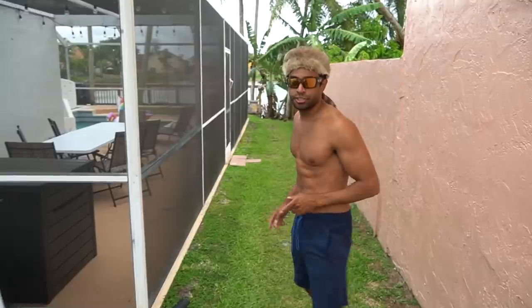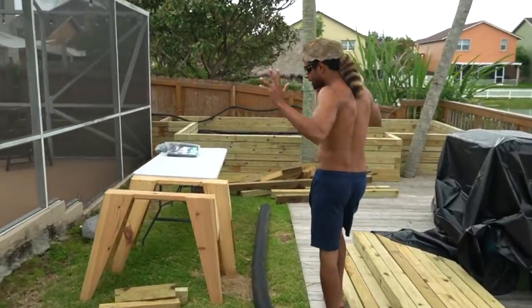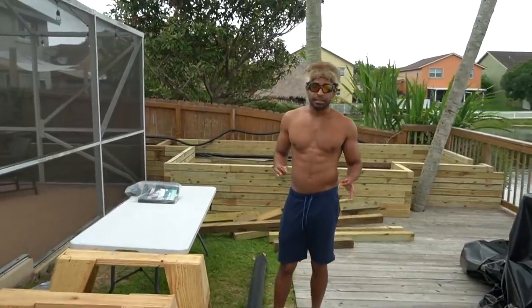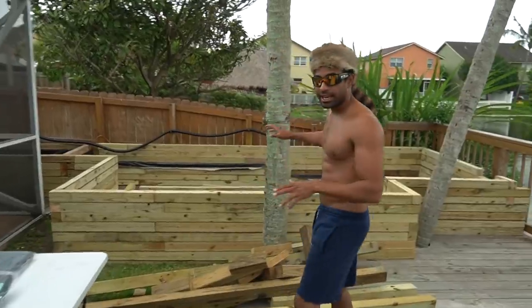Power feeding those baby koi. We're power feeding all of these fish right here. They're going to get jacked very, very soon. Look at all this stuff. Check it out. We have everything we need to finish off this pièce de résistance pond. Come on, come on. Look at the size of this thing.